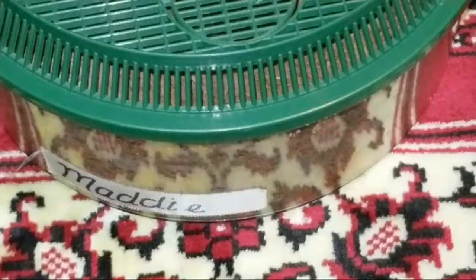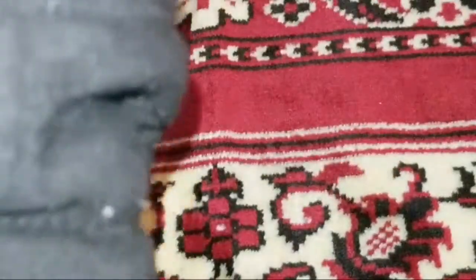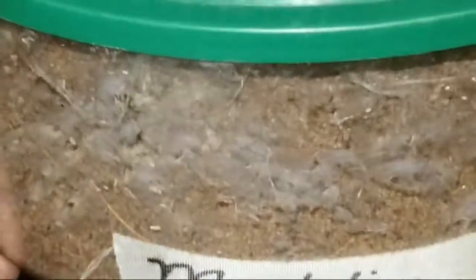And here she comes. She's coming out. Just give me a second. Everybody, I'm sorry. She is looking beautiful. Look at her.